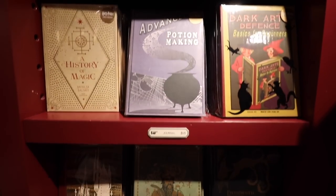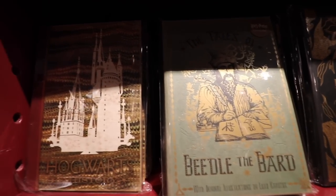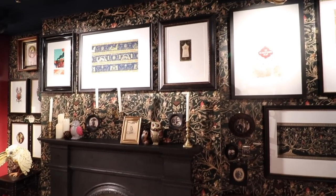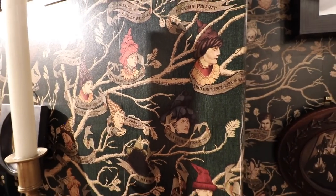These journals are some of my favorite things. They feature artwork that was created by MinaLima for the Harry Potter films. $18. Serious attention to detail in the theming in this room. Check out the wallpaper, which is the Black Family Tree. And you're probably thinking to yourself, man, I wish I could have the Black Family Tree wallpaper in my house.